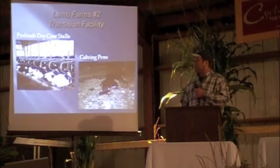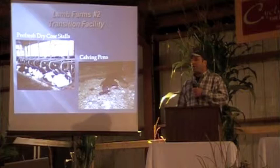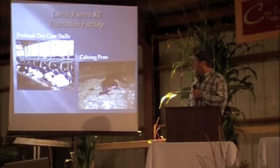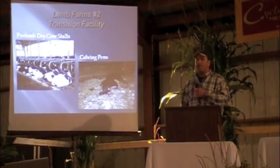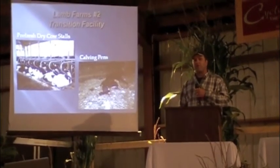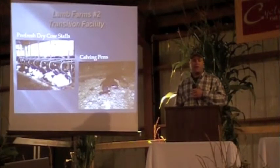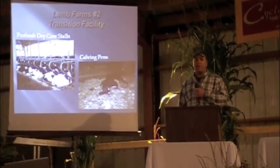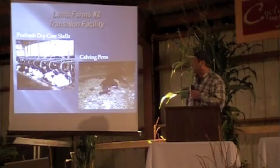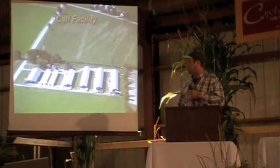The highlight of this farm is that transition facility, and we calve all of our cows out in a 10 by 10 box stall. They stay in a sand-bedded free stall until they're about ready to calve, and they'll only be in these box stalls for about 2 or 3 hours and then back out to the free stalls. And that's really made fresh cow mastitis about non-existent and decreased our bedding costs quite a bit, so we've been really happy with that transition facility.